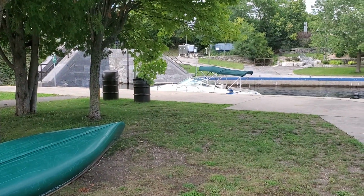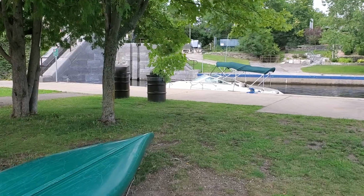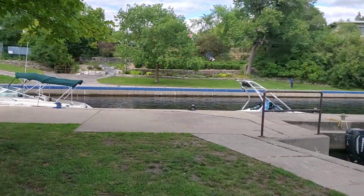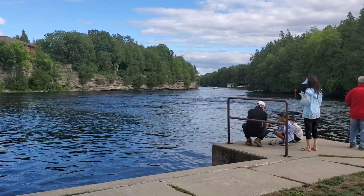And the reason for that is because tomorrow morning I'll be continuing my journey, and they don't start running the lock until 9 a.m. and I'd like to get started before then, because of course I'm going to be continuing my way down over there.